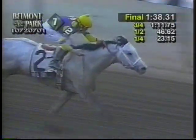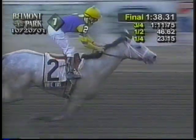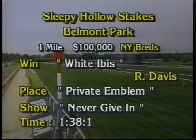White Ibis picking up a nice win here, having turned the tables on Smokey Is a Bandit as the distances have stretched out a little bit, picking up a nice win over Private Emblem, the favorite in the field of 8, with Never Give In rallying nicely after being outrun in the early going.